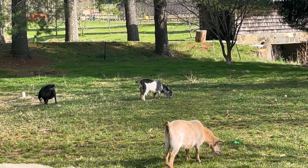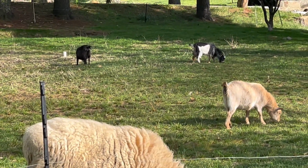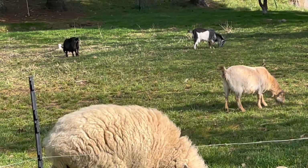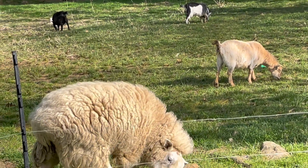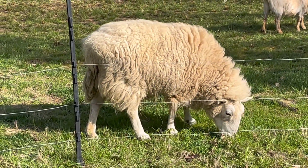I think he's a dwarf something. What is he? He's a pygmy. That's right. The girls are Nigerian dwarfs. So he's even smaller than the Nigerian dwarf girls. And Lily's a Cheviot. Lily is a Cheviot sheep. What? She got a scratch on her head.